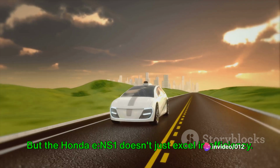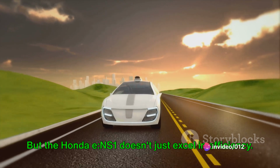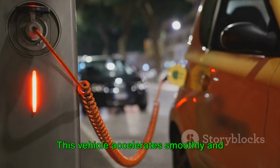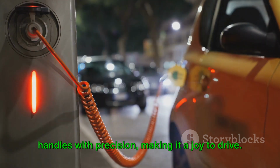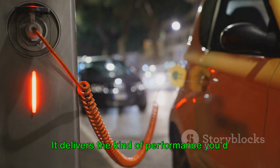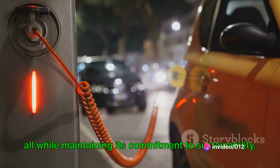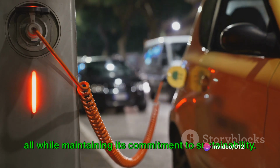But the Honda e:NS1 doesn't just excel in efficiency, it's also a champion when it comes to performance. This vehicle accelerates smoothly and handles with precision, making it a joy to drive. It delivers the kind of performance you'd expect from a top-tier electric vehicle, all while maintaining its commitment to sustainability.